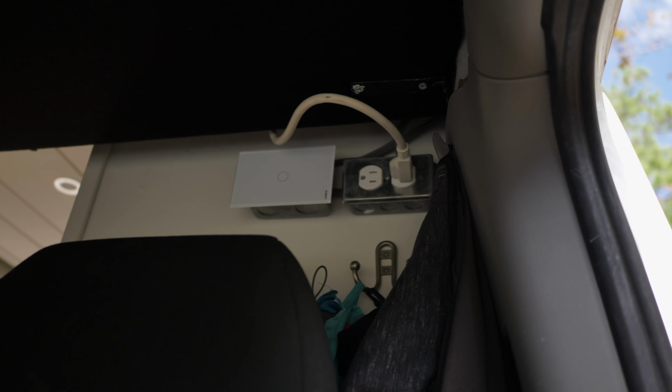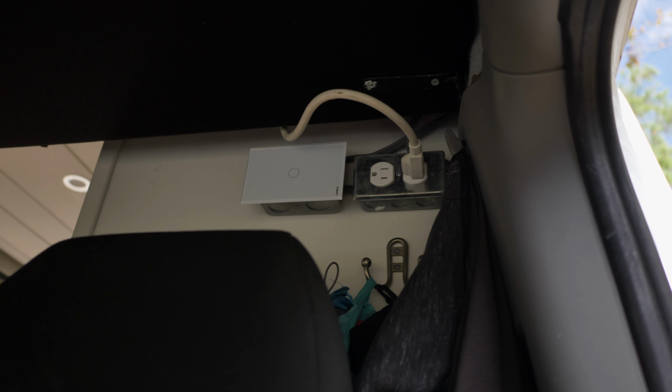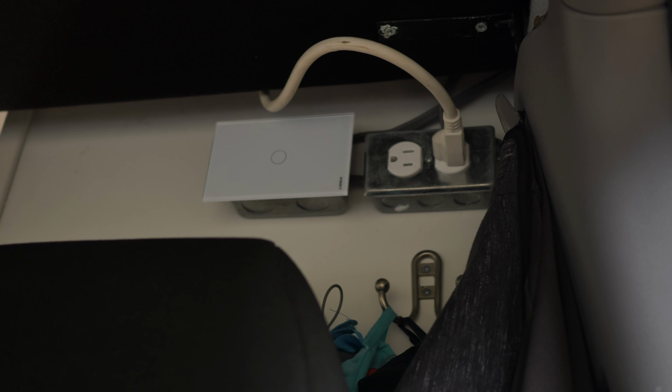It's different from the ones that are in the main living area of the van. It's an indoor-outdoor waterproof LED light that we picked up at Home Depot. The light switch is on the outside of the shower against the shower wall behind the driver's seat.